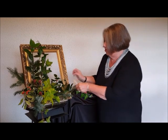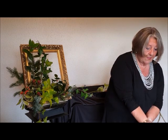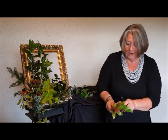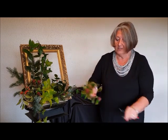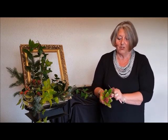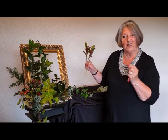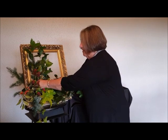The extra texture that we're looking for, different shapes in the design, and hopefully it will bring all the colours that I'm using together. Now you'll see I'm using a knife. I always used a knife when I had my flower shop, but some people think I'm quite dangerous when I've got a knife in my hand, but I'm not. I'm a bit of a softie when it comes to it, really.